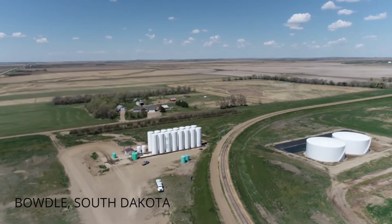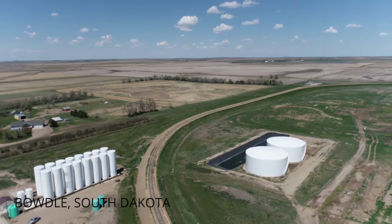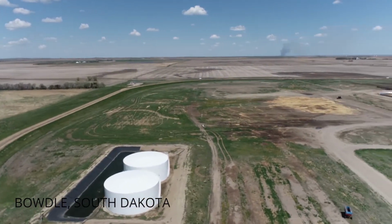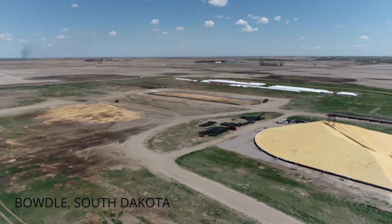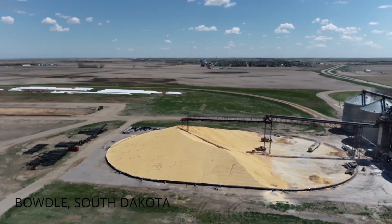At our agronomy and innovation center, we have 6 employees. Our liquid plant has 2.8 million gallon storage capacity. We unload 100 cars utilizing the loop track. 5.5 million gallons handled annually.